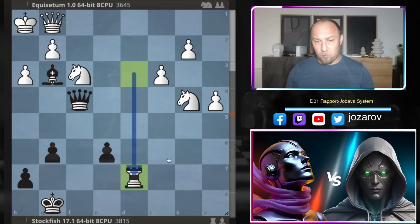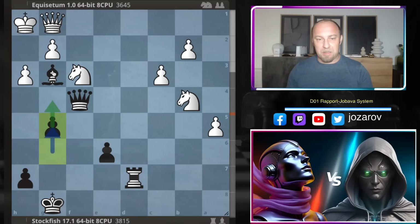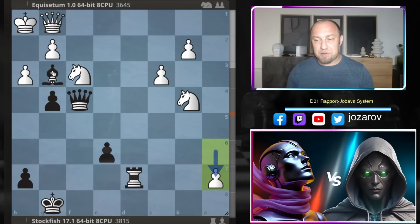Knight to b4, rook to d7. We have now a5. Equisetum is now finally pushing the pawns on the queen side. Stockfish plays now a counterattack, a must move, the only good move here for black to proceed in order to somehow mess up a little bit the structure in front of white's king. We have now a6, white is marching, g4, we have a7.